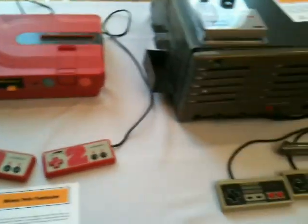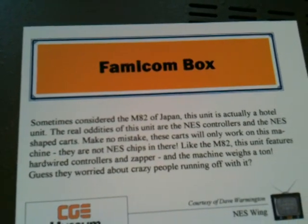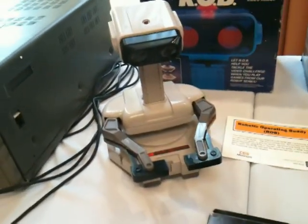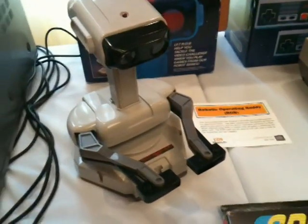It's got this monster right here, the Famicom box. Of course you got the infamous Robbie right here. They came with certain Nintendo Entertainment Systems when you first bought it. Actually, I was one of the first to get it in my neighborhood.